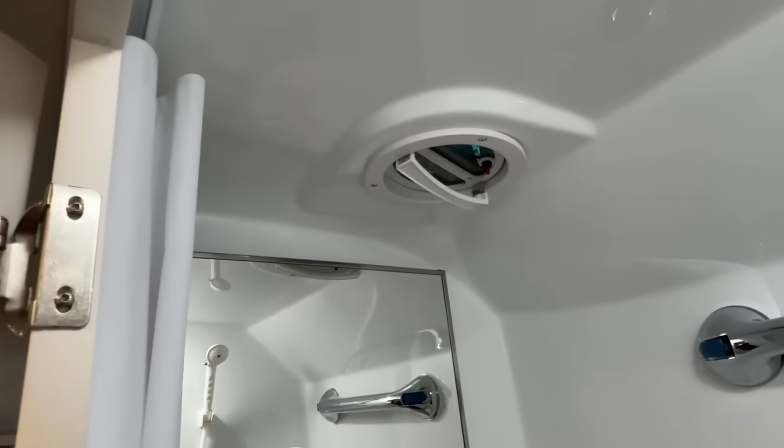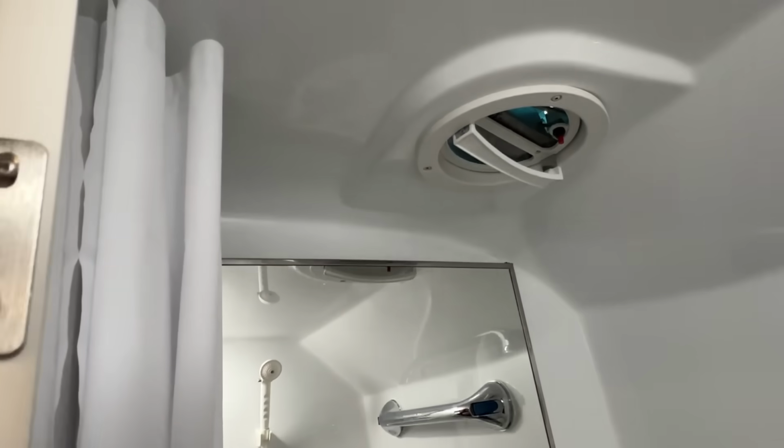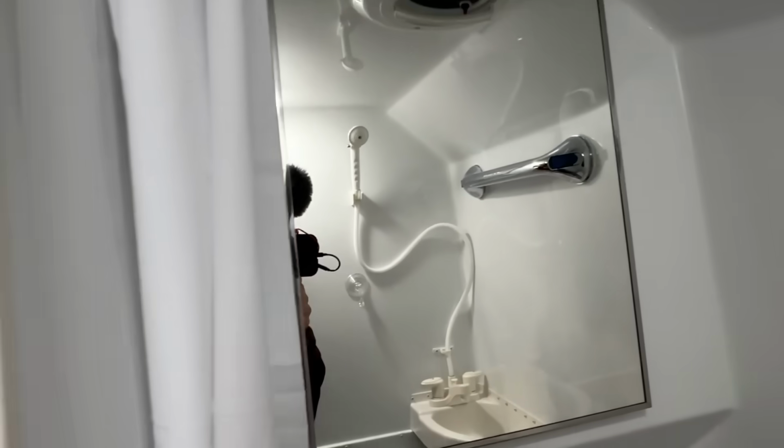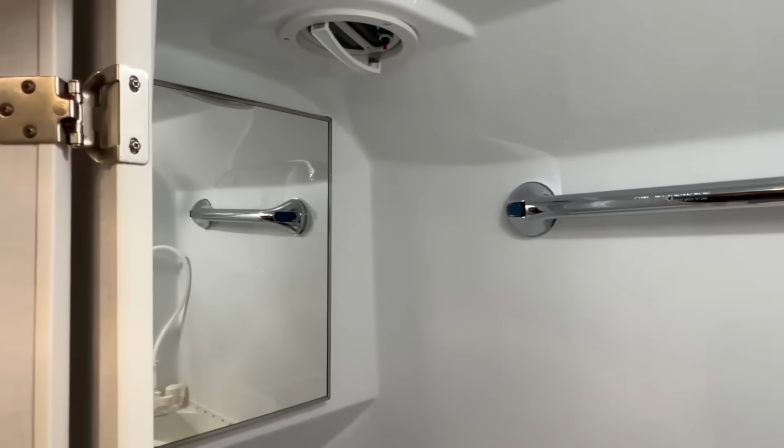It's got a pop-up fan right here. This pops up for the fan. Turn that on. It's got a medicine cabinet, it looks like. Oh, cool. Medicine cabinet back there. Yeah, that's cool. All right, Todd's gonna stand up and show you how tall the shower is.